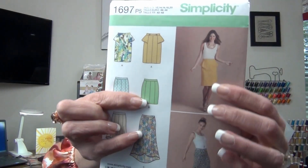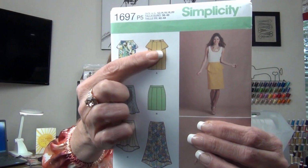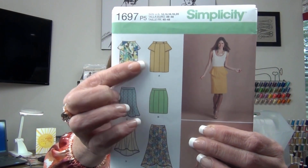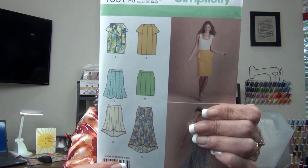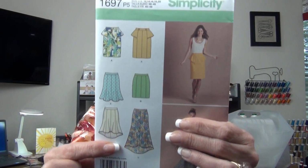I know I have a lace skirt pattern, but I love this one with the peplum. Look how unique this is. It has this little peplum on the hips, and this one has the buttons in the front, 2 buttons here. I love it, the one that the model's wearing, and the other views are wonderful too.